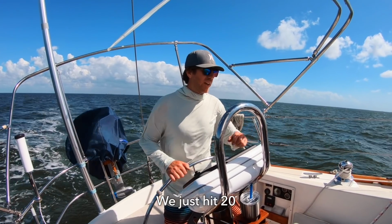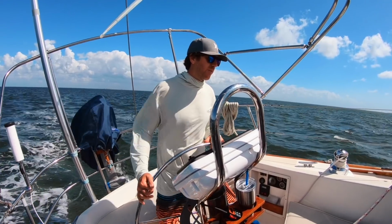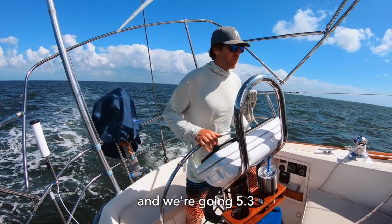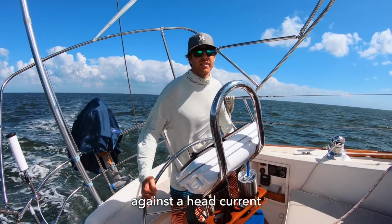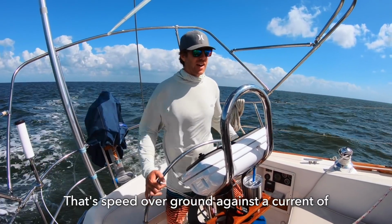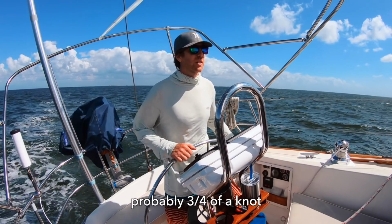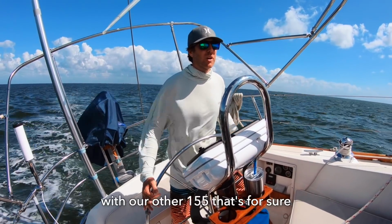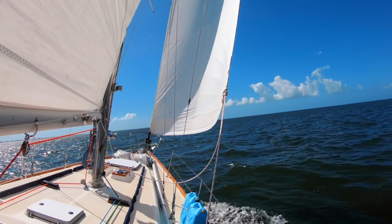We just hit 20. We're doing 40 degrees apparent wind with 20 knots, and we're going 5.3 against a head current. That's speed over ground against the current of probably 3/4 of a knot. We would not have been doing this with our other 155, that's for sure.